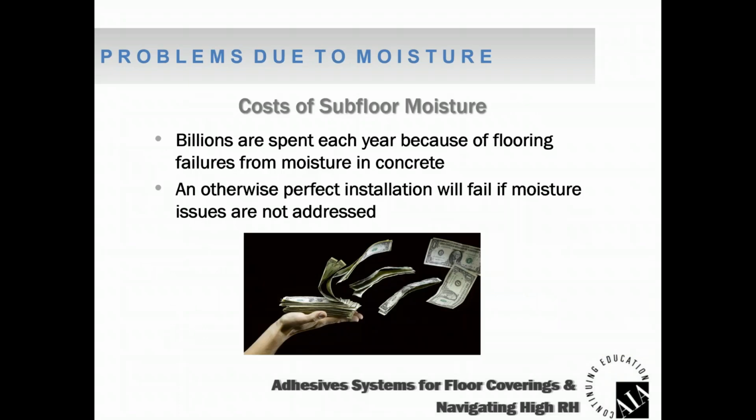So before we get into that, we're going to look at some of the problems due to moisture, the sources, and then ultimately testing. But the reality here is billions of dollars are spent each year because of flooring failures as a result of excessive moisture. The bottom line is an otherwise perfect installation will fail if moisture issues aren't addressed. Okay, so we have to test for moisture. We have to remediate the excessive moisture to have that flooring and adhesive perform as it was intended.